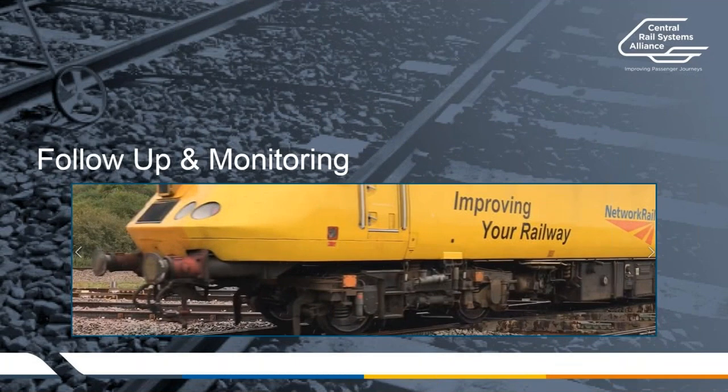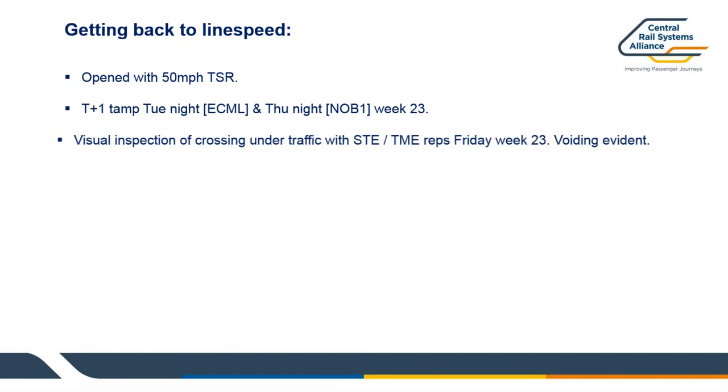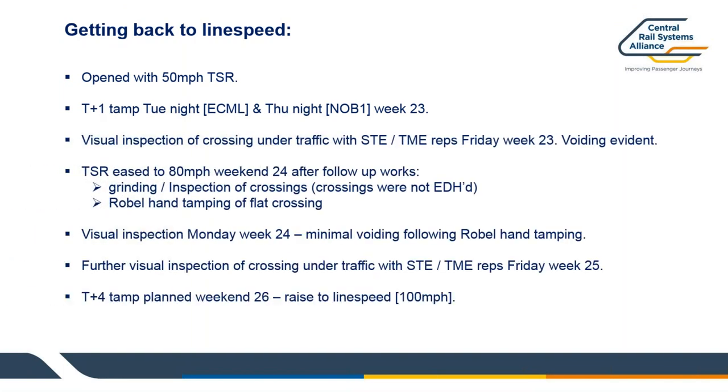So in other words, there was quite a bit of question mark about what type of settlement we're going to get, and how much follow-up work would be needed to make sure that we tightened everything up where some settlement occurred, etc. So it happened with a 50 mile an hour TSR for a week, and then went back in to assess what settlement had occurred during that first week.